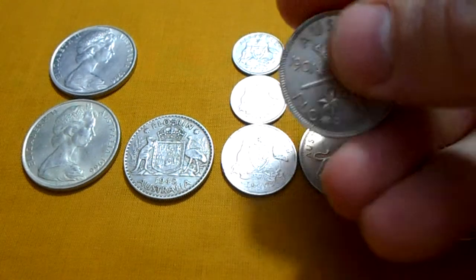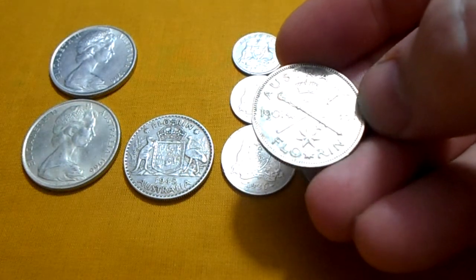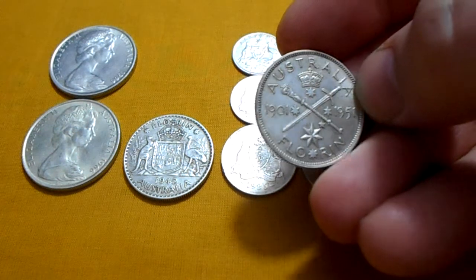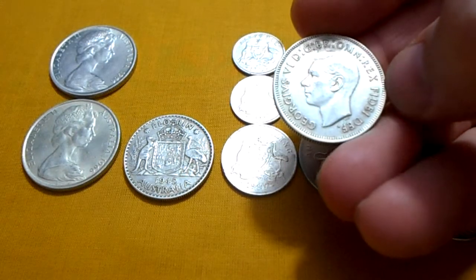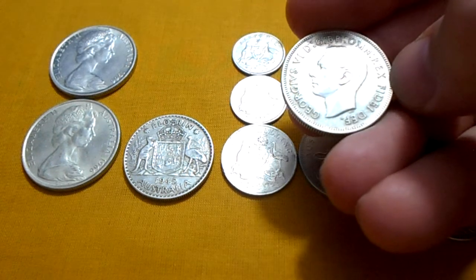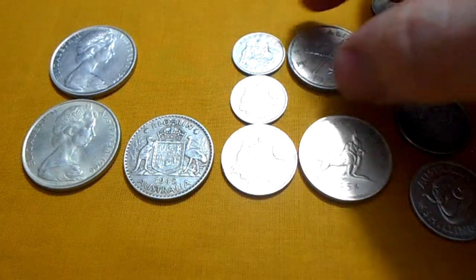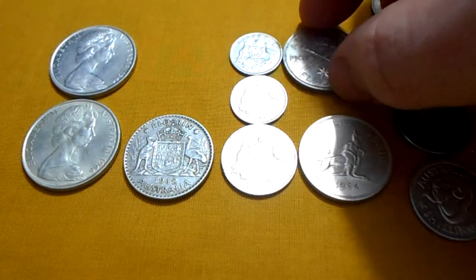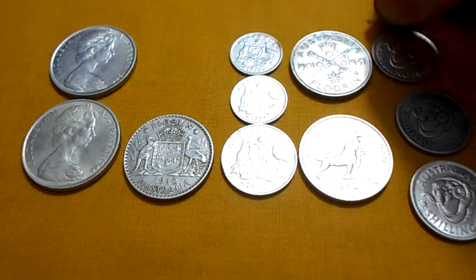And then this one here, I'm proud to have this one. This is really neat. This is the commemorative coin. It's a 1951 florin. This is to commemorate 50 years of what was it, the Federation, they call it, where the Australian colonies became states under one federation. I think I have that right. So I'm very, very proud to have that. That's a neat coin. And it is also 50% silver. Alright.